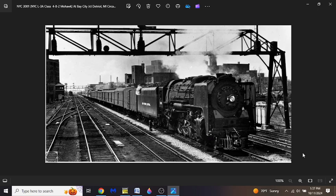And when I heard the news on Wednesday that 3001 was being restored, which is a Mohawk, very similar to my favorite New York Central steam engine, the Niagara, which is a 484, to say I was shocked but also extremely happy would be an understatement.